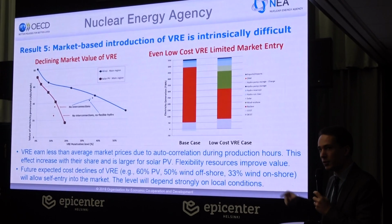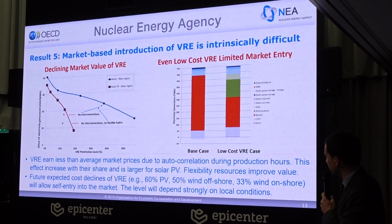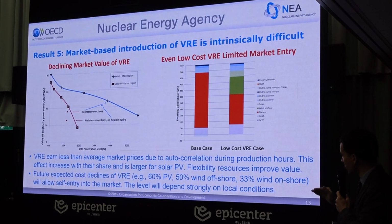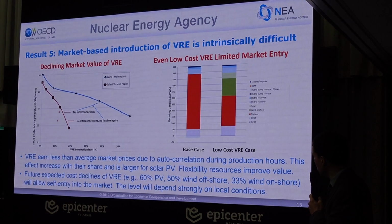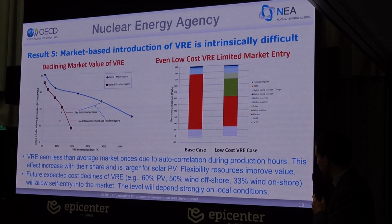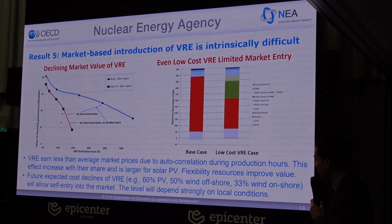That doesn't mean that we can't integrate any renewables in the mix. This is not my message. In fact, on the right-hand side, you have the scenarios where we have a sharp reduction in the cost of renewables, and you can see that there is some level of market entry, in particular for wind power, but still there will be a limit to that because of this issue of declining market value.